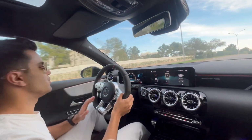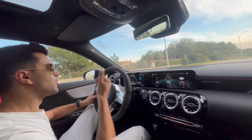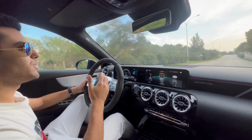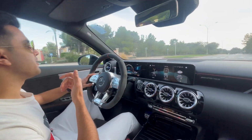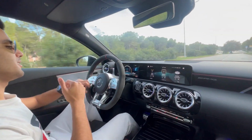And the shifts are just perfect. Shifts like these, in the M2 you don't get. The car shifts very, very fast. The M2 doesn't shift that fast. So I think for street roads the A45 is potentially faster. But also for daily driving it's perfect. The bucket seats are amazing.